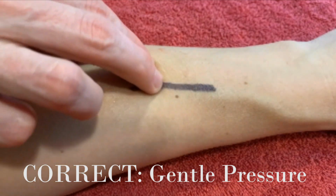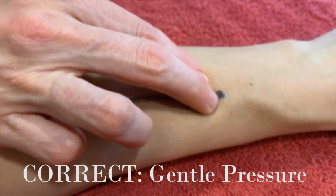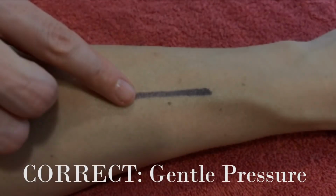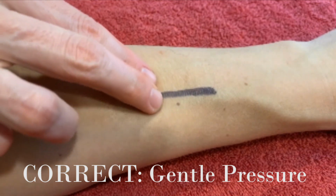And also remember that sometimes sensation can be altered in skin that has been damaged, the nerves have been damaged or they're repairing, so you want to keep things conservative as far as your pressure goes. So you're meeting the tissue where it is instead of challenging it.